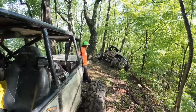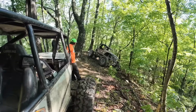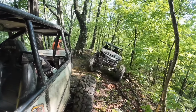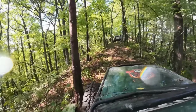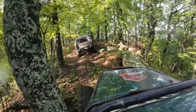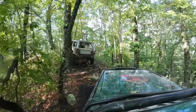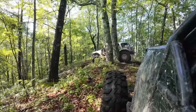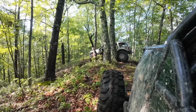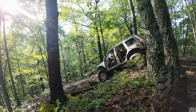Missed Fat Man Squeeze. Now he's trying to back up to go do it. That's getting sketchy. He's gonna get water. Oh my goodness, he's falling off the hill. There he goes. Woo! Dig and spun around that tree. I thought he was going the wrong way, but apparently that's the way we're going. Don't mess up.